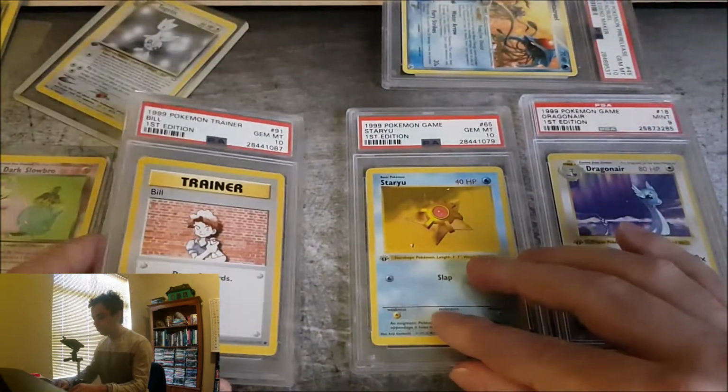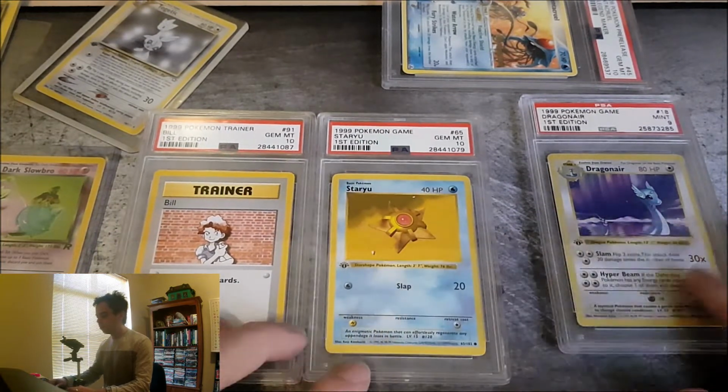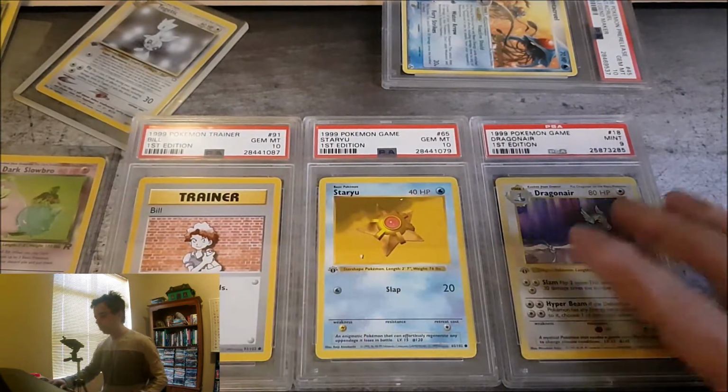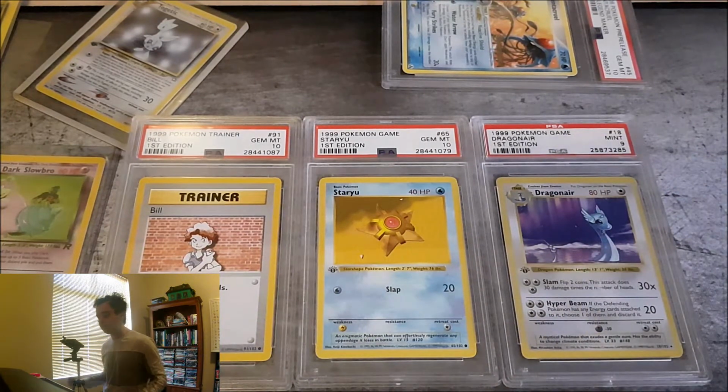So I've just picked up 2 beautiful Gem Mint 10s for the base set collection of mine, but also the Dragonair rare. I mean, these cards were great, quite a reasonable price to pick up, and that's what you'd kind of hope for. But this Dragonair was a good price too, but if this pushed into PSA 10, it would actually be hundreds of dollars.